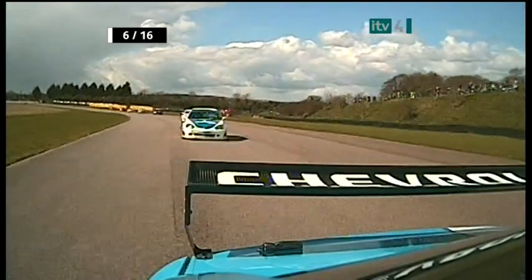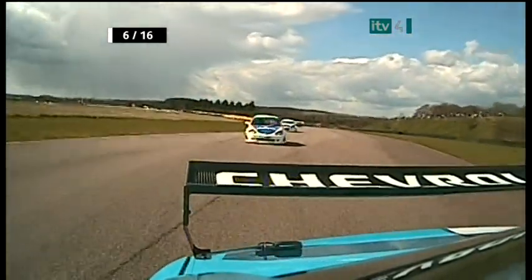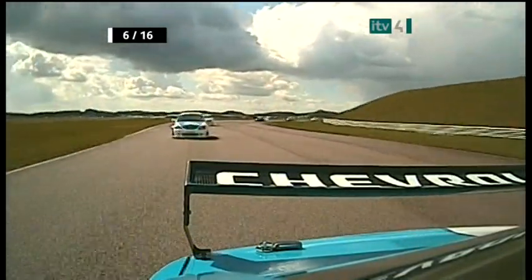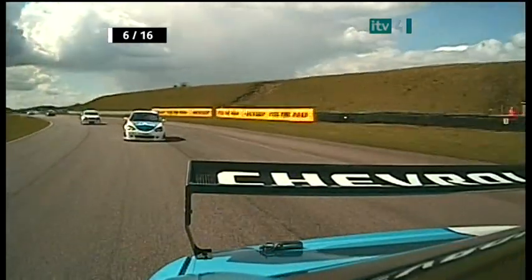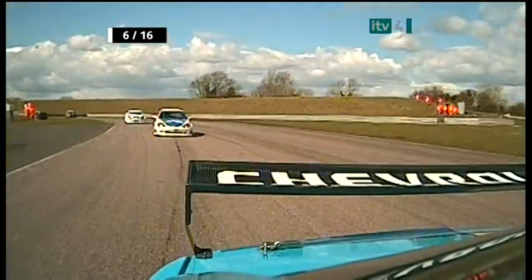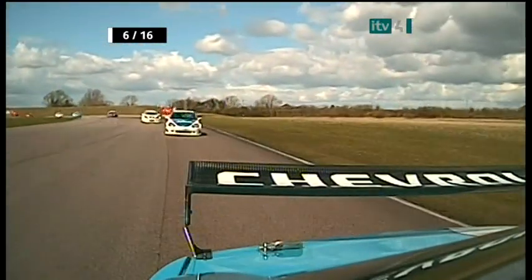As we stay with Jason Plato and see how close Paul O'Neill is behind, watch out for Matt Jackson throughout this race, because of course the rear-wheel drive BMW does not have to worry about its tyres at all, and he will be able to just keep pushing, doesn't have to back off and worry about the tyres. So Matt could come on strong in the latter part of this race.